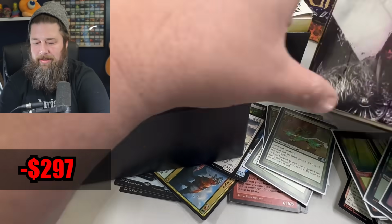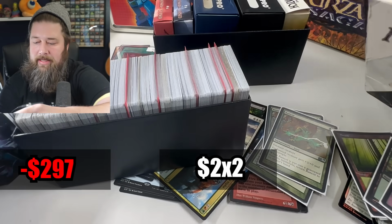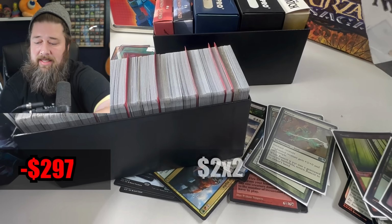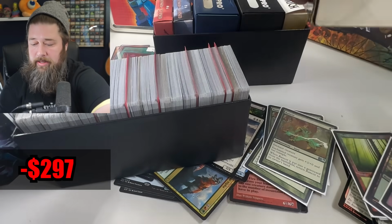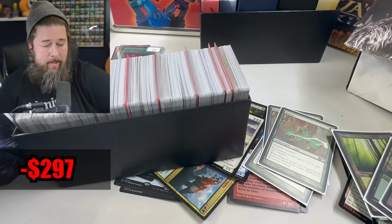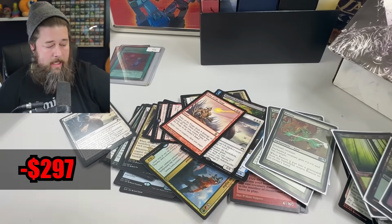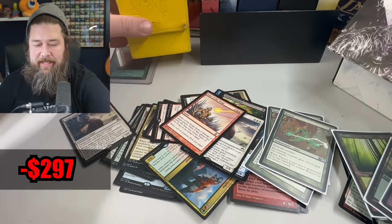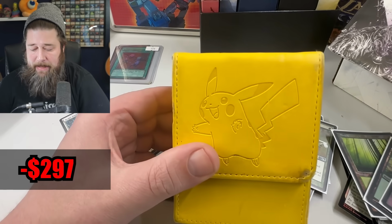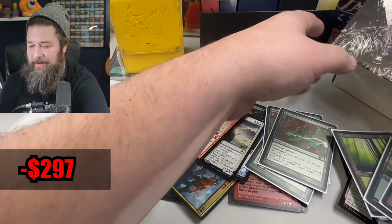What is this one over here? Maybe we do the... Oh, that's stuff. I don't even know if there's cards. Okay, let's do it this way. So these are decks. These are loose cards. This is our last one. I feel like you would put your best deck in this sweet Pikachu deck box. I know that from Smash.